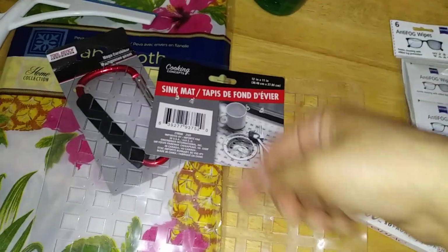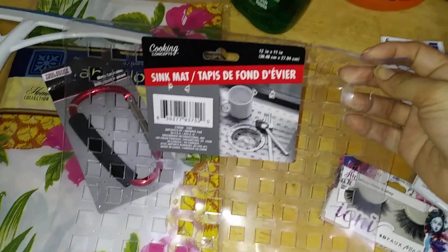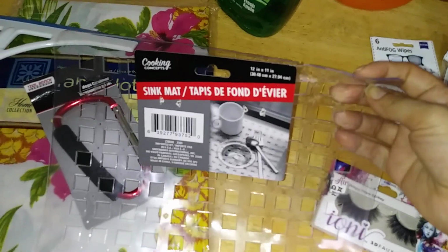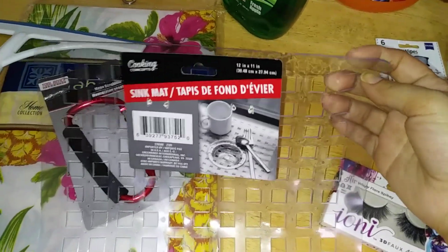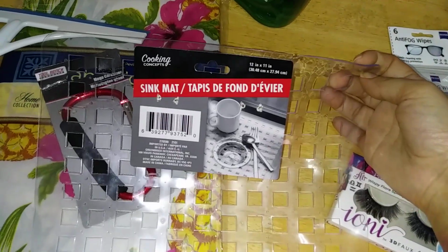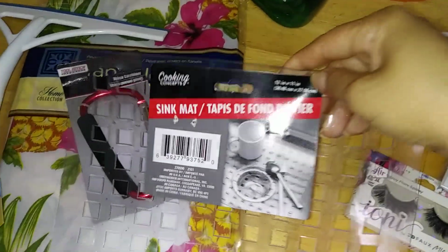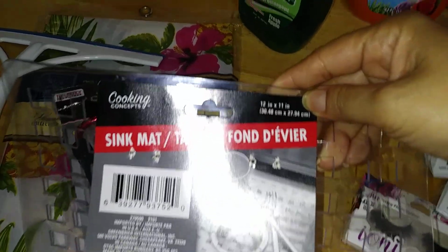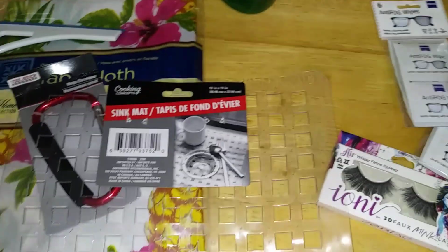But she was able to hang her sunglasses and anything that you just want to keep tidy in your armoire or your bedroom or even in your bathroom maybe. I'm going to give it a try, and I will keep you guys posted. It's $1.25, and it's located in their cooking section. Cooking Concepts Sink Mat, and it's 12 inches by 11 inches. So if you see it, snag it.